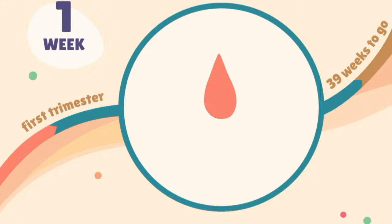How is pregnancy calculated? Calculating the day your baby begins to develop and keeping track of your pregnancy dates can be a challenge. The development of pregnancy is counted from the first day of the woman's last normal menstrual period, LMP, even though the development of the fetus does not begin until conception, which is about 2 weeks later.